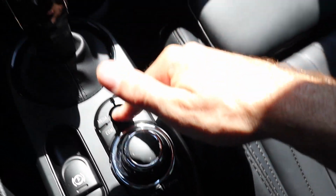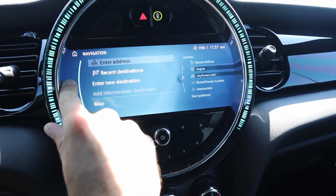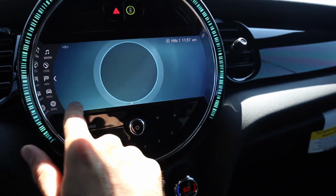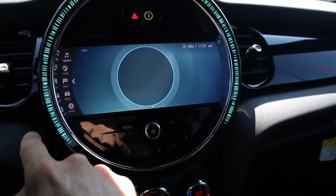We have different shortcuts to go through, even menu, which gets you back to this screen here. You can pull up the navigation to go through all the information, and then you have phone and media. Honestly, it is a pretty easy system to go through. You can have more settings on the home screen that you can scroll through.